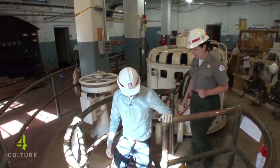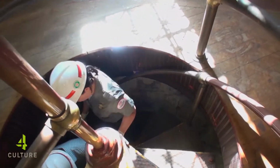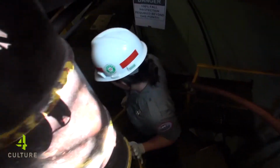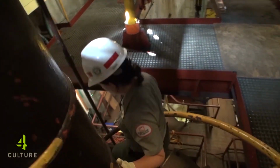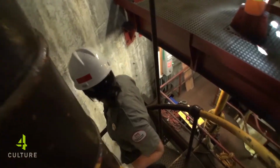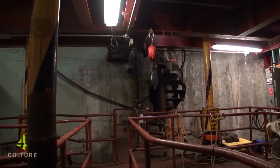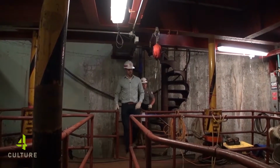Watch your step. Wow, this goes a long way down. Yeah, so this pump well is about 26 feet in diameter and goes about 60 feet, or 5 stories, down. So we're gonna go quite a bit underground here. And we'll be able to take a look at what's really going on.